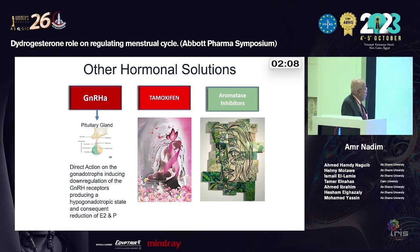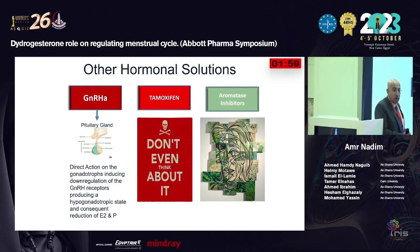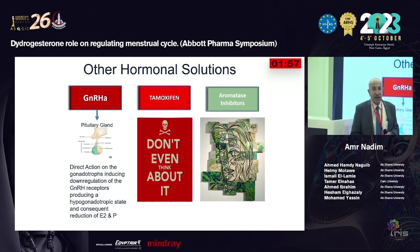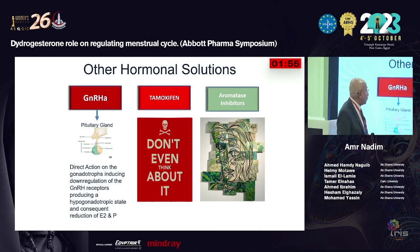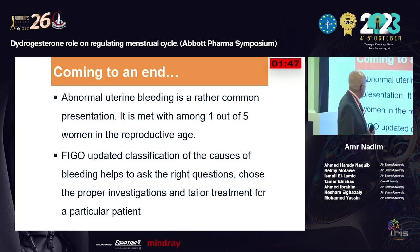Gonadotropin-releasing hormone analogs are one of the options that might be used. Tamoxifen, don't ever think about giving tamoxifen to anyone to treat abnormal uterine bleeding. Actually, tamoxifen might be carcinogenic and might produce bad effects on the endometrium. And there is another option for treatment with the aromatase inhibitors.